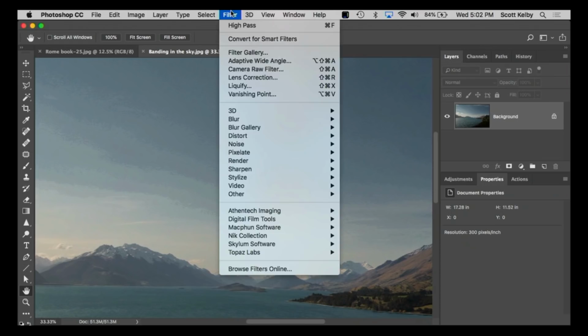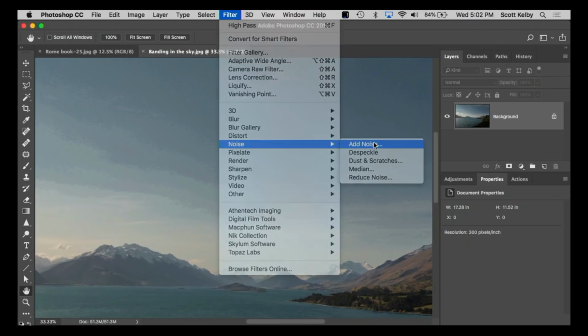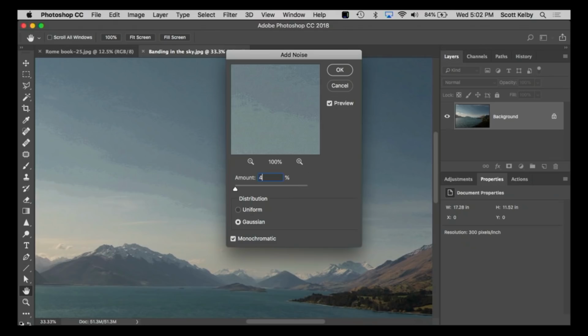Go to the filter menu, to noise, add noise, and you're going to add 4 pixels of Gaussian, turn on Gaussian and monochromatic noise. You will see it on your screen, and you'll think, oh no, there's noise all over my photo. It disappears in print, and it hides the banding.